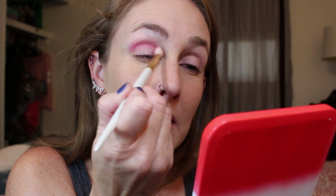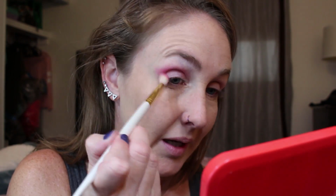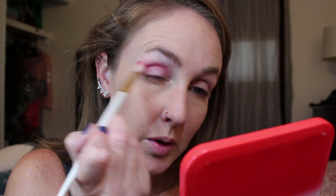I'm going to stick with where I had pink all over my lid, and I did cut it out. I'm going to blow it out though. Cut it out, blow it out. I don't know. Same, maybe. Looking really pale, but that's okay.